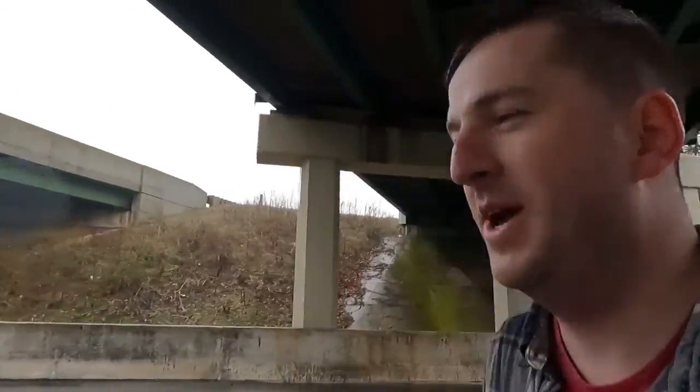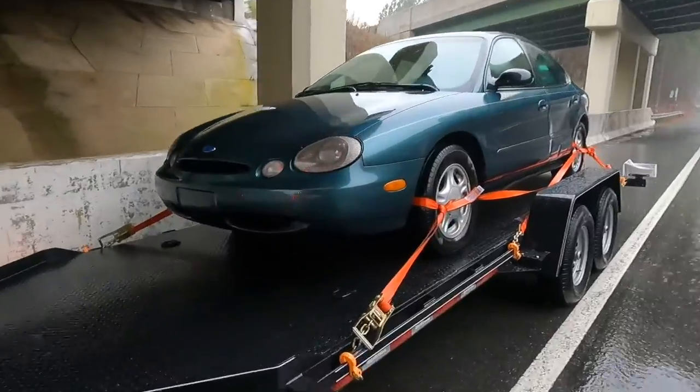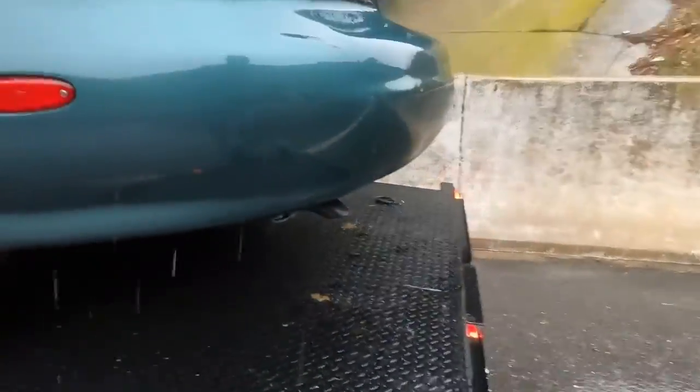All right, we made a few miles up the road. I just wanted to hop up under this overpass just so I could check all my straps. It looks like everything is good. Everything's still tight. So we should be good to hit the highway and don't look back.